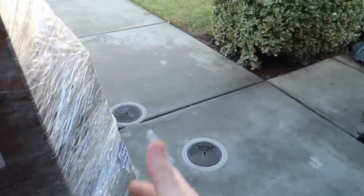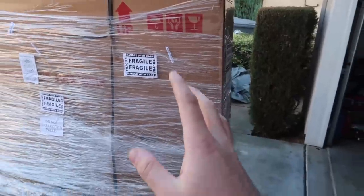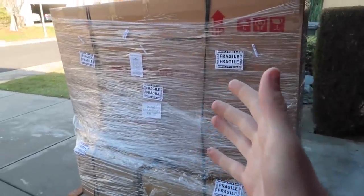Let's go ahead and cut off all these things, see if there's anything in these little boxes. I think they're just supporting boxes, and then open up the hood and make sure the hood is in good shape, because we really want to make sure this is good before we actually keep it and contact the shipping carrier if there is any damage.